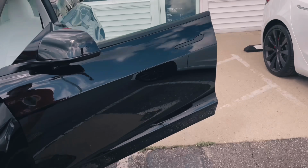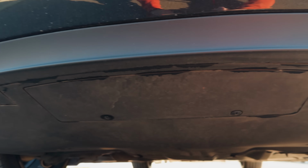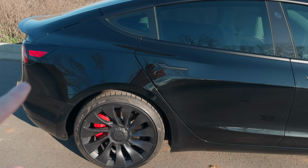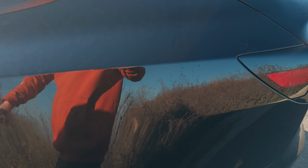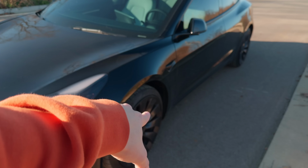Once you're done doing a quick general inspection for any major issues of the paint, close all the doors and do a once over again, looking for anything that doesn't look right, going in this order. Underside plastic trim, front and rear, for signs of scraping or damage. Front bumper, right front quarter panel, right front wheel, right passenger door, right rear door, right rear wheel, right rear quarter panel, trunk, rear bumper, left rear quarter panel, left rear wheel, left rear door, driver's door, left front wheel, left front quarter panel, and finally the front.